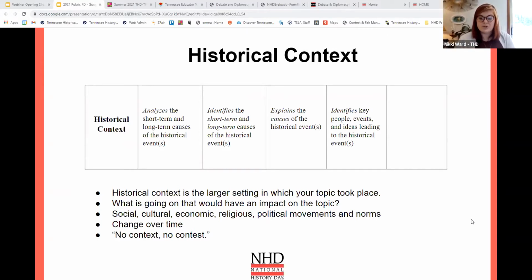You have to make sure that they have told the full story of how their thing is relevant. Why is it significant? To understand significance, you have to understand historical context. And there is a whole section on historical significance. So those go together pretty closely.